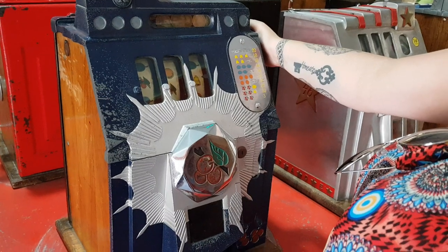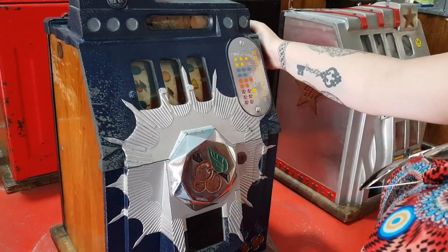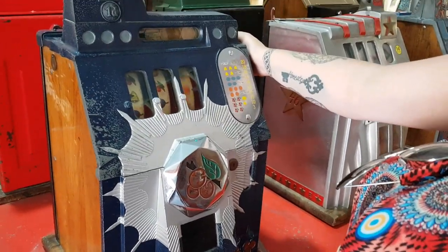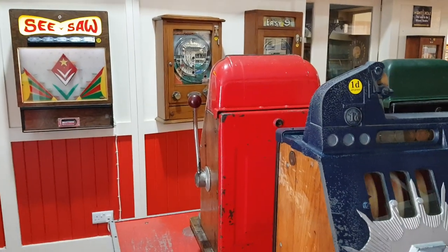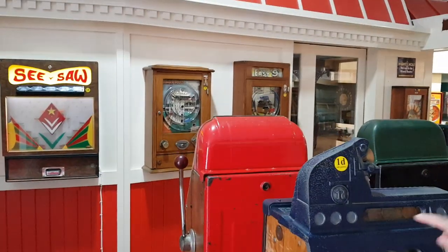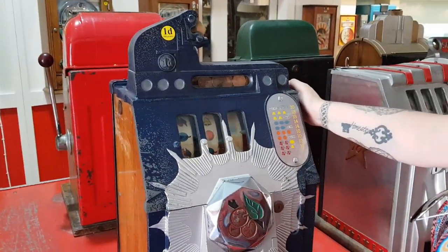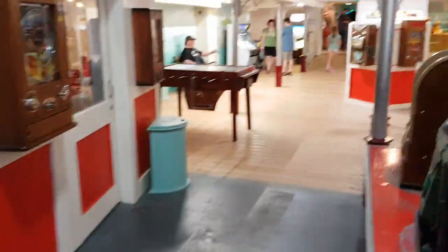Oh, you should get a win now. Oh, no, no, it's out. It might be the orange that's the taste. Yeah, there you go. It might be because someone's jammed it. Ah, it's not pushing them along. Oh, there you go. There's a quick look round Wookey Hole's Penny Arcade.